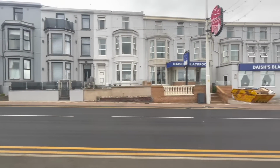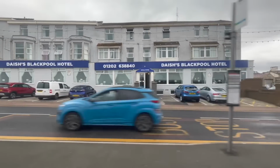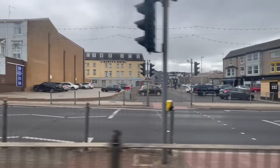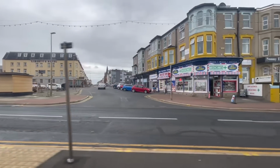That hotel there is closed, the Parisian. That hotel is closed, yeah. It's been closed for a couple of years, but we're now at Cocker Square. There used to be swimming baths here. There's the Liberty's Hotel around the back there. Cocker Square.